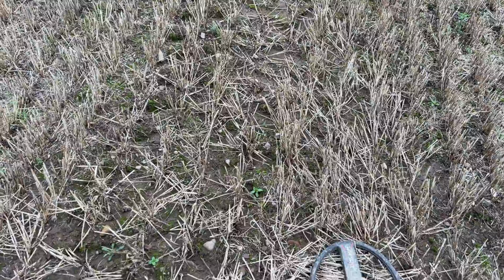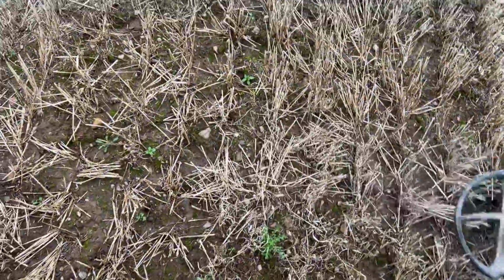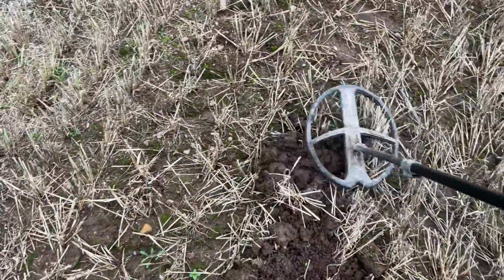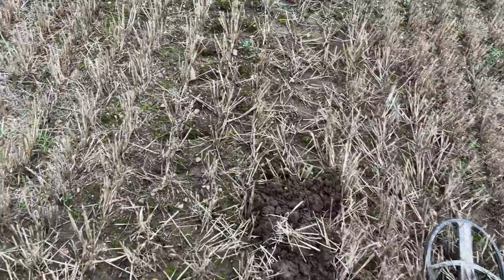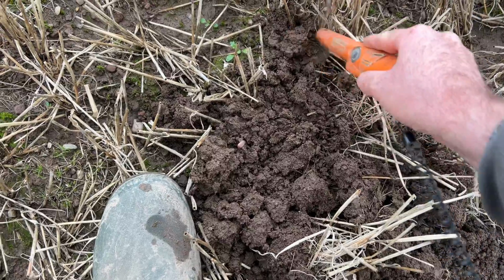This time we've got a lovely sounding 80. Very crisp sound, that one. A button, possibly, maybe a bit of lead. I've had a few fragments of lead so far. We're out. Well, the wet ground is certainly going to be helping with the signals. It's just a shame that this field is stubble.